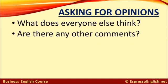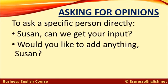After one person has expressed his or her opinion, you can say "thanks" to acknowledge the opinion. Then use these phrases to ask for more people to respond. What does everyone else think? Are there any other comments? If there's a specific person who you would like to hear from, you can ask him or her directly by using these phrases. Susan, can we get your input? Would you like to add anything, Susan?